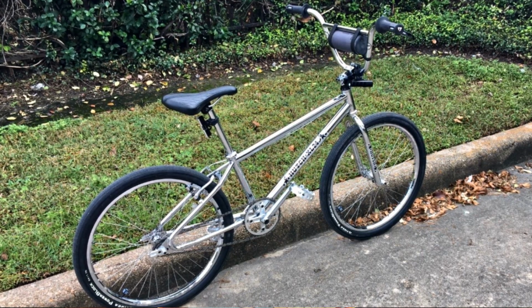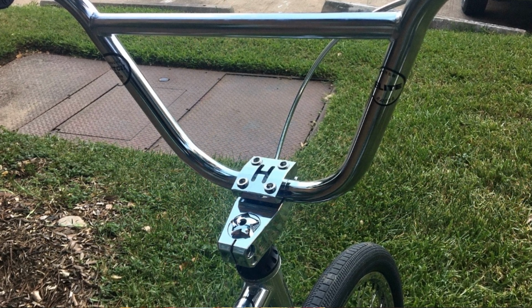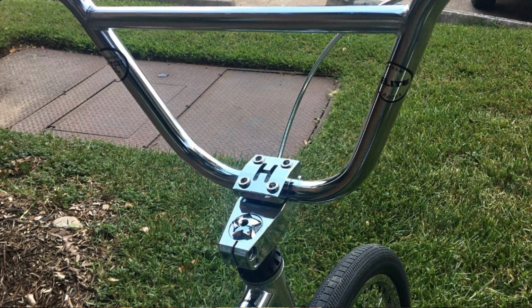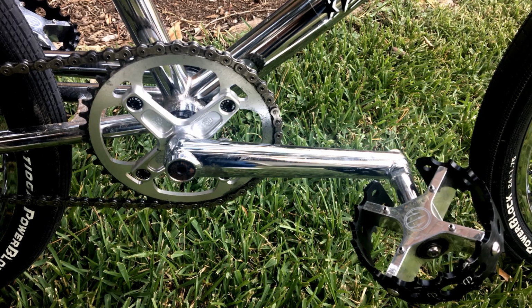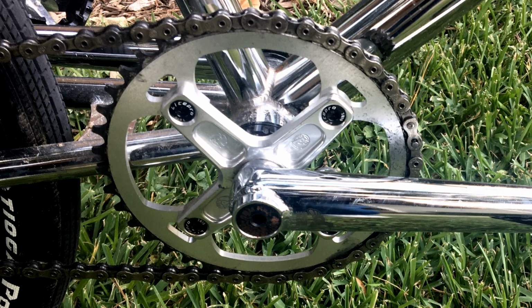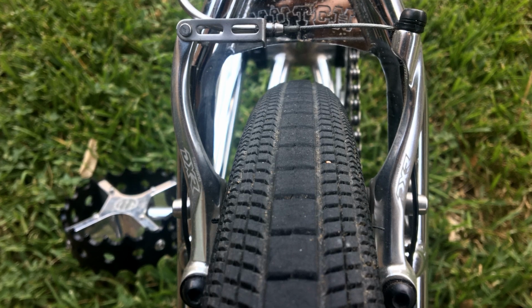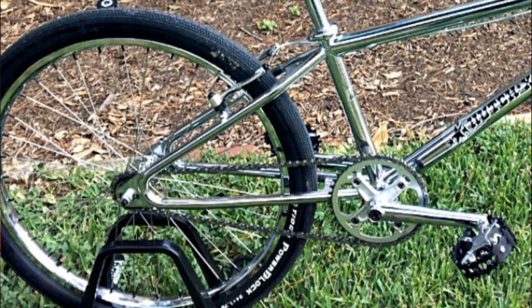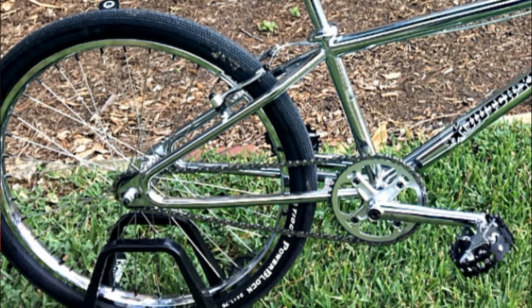Yeah! Once again, this is a 2019 Hutch XL24. He's got Hutch Elite handlebars at an 8-inch rise. He's got a Hutch Deep H stem. He's got Profile 180mm cranks, Profile chainring, Profile spline drive spider, Evil alloy pedals, DXR brakes. He's got chrome plated NV rims, a Brooks C17 seat, and Power Block tires.